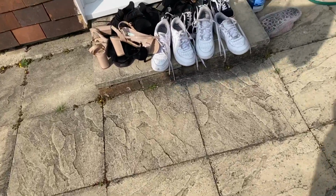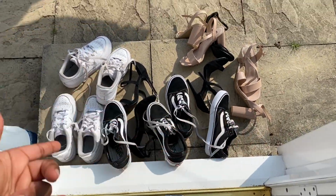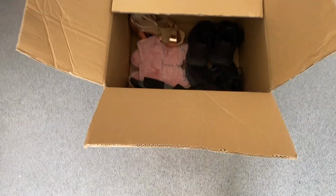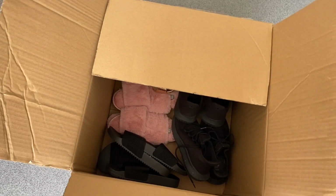I'm gonna try and put them all in this box. And then there's another box inside as well that has a few more shoes in. So I've just sat here and scrubbed most of our shoes, trying to get them clean. We've already started packing some into this box, and we're gonna continue once those have dried down a bit.